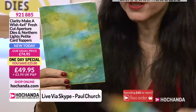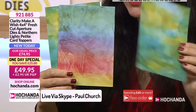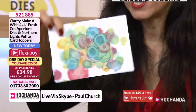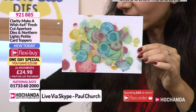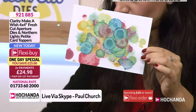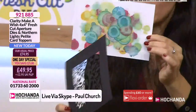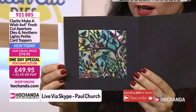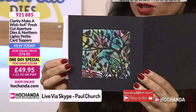I'm trying to show all the different papers because it's almost like, oh, this is my favorite. No, this one is my favorite. No, this one is my favorite. Also, I adore this one at the very end. Again, I'm going to show you with, let me put this one actually, because I'm kind of thinking with the black as well. Look how gorgeous. It's like a stained glass window with this gorgeous element.